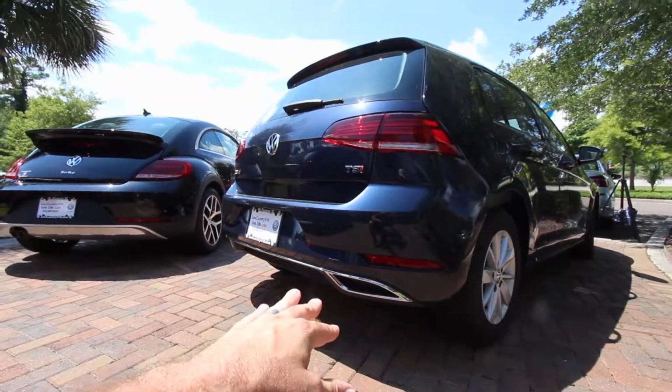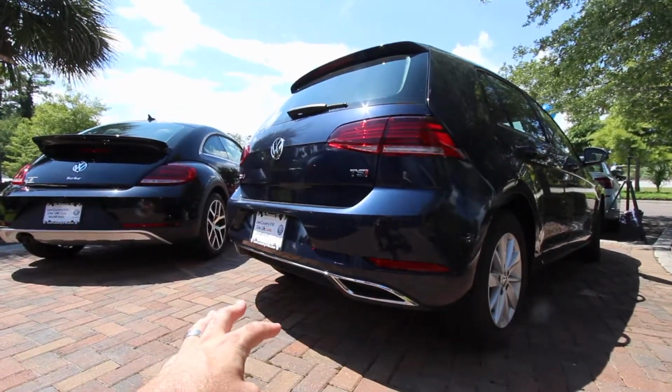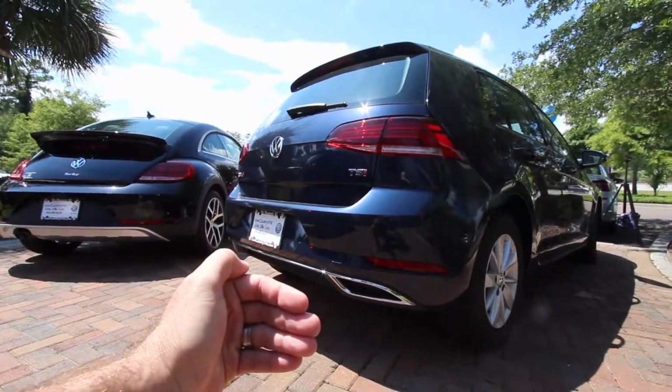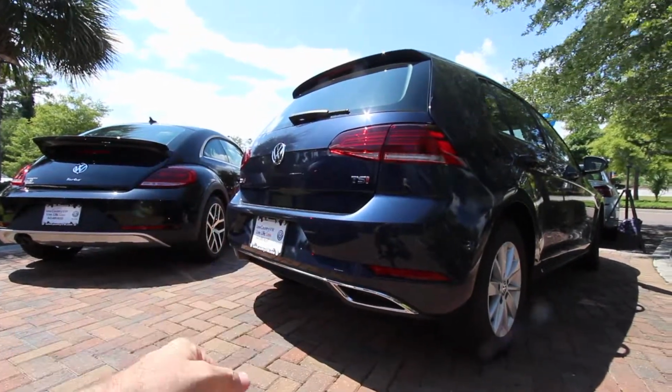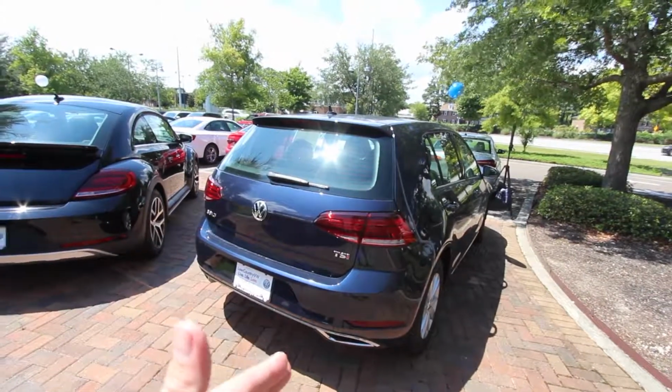And another thing, people have complained about those exhaust pipes, saying, oh, they're not real exhaust pipes, nothing comes out of them, but that's okay. Yes, they are more for looks, but they do definitely stay clean.